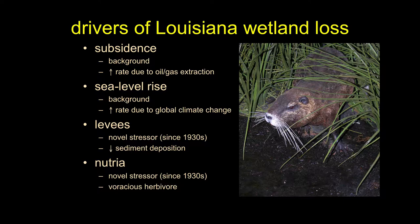Next, we have, so now, subsidence has always been going on. Sea level rise has always been changing. We've been changing the rates, but those phenomena are not wholly unique in terms of our history. Levees are a novel environmental stressor. We've never had levees before humans came around. We have natural levees. A levee is just a deposition of sediment near the edge of a river.